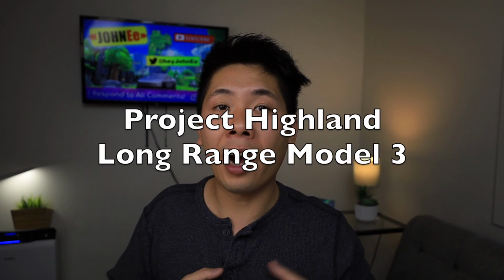So yeah, this might be a major hint that this new long-range Model 3 version is going to be the first Project Highland trim. At this point, let's just dub it the Project Highland long-range Model 3. So that's what we're going to see, and that's what Tesla is probably gonna update the design studio to reflect as soon as June happens. So yeah, this should wrap it up for my take on this, guys.